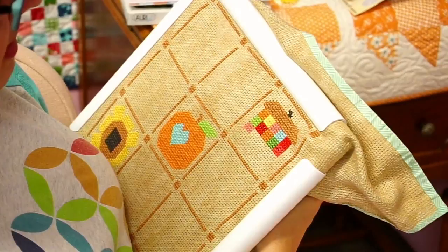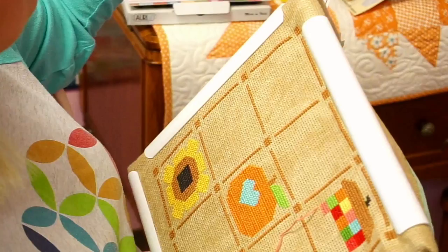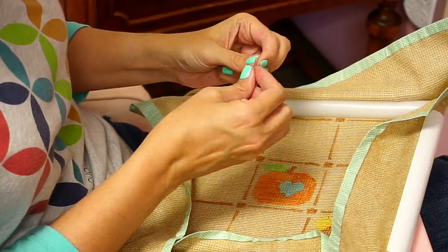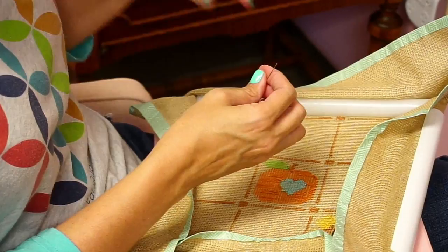Let's see. Okay, I just made a mistake because I'm not paying attention. So on this one, I need to go in one stitch. I'm going to take this out and show you how I do that, because that will be an up close shot. Of course, when I'm on camera, sometimes the needle doesn't thread.